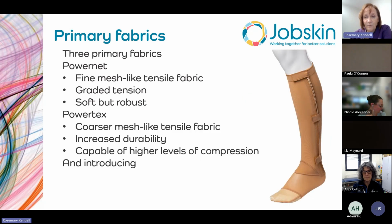But then the next option up is PowerTex, and it's still that same mesh-like tensile fabric, but it's a bit coarser. And so that makes it a bit more durable and it's capable of higher levels of compression. So we actually can make a PowerTex garment up to 70 millimeters of mercury, although that certainly would be the exception rather than the rule. There is no chance that we could ever achieve that with PowerNet. So it really is a stronger fabric. And as I say, more durable.